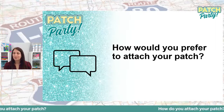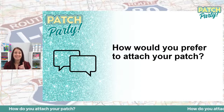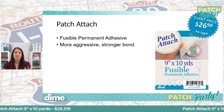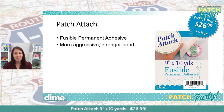And so what do you think your preferred method of attaching a patch is? Tell us that over in the chat, and I'll tell you mine is definitely fusing it on because the sewing is my favorite part. So I want to embroider, I want to stitch. And all the stuff that comes after that is definitely not my favorite. So I like to fuse it.